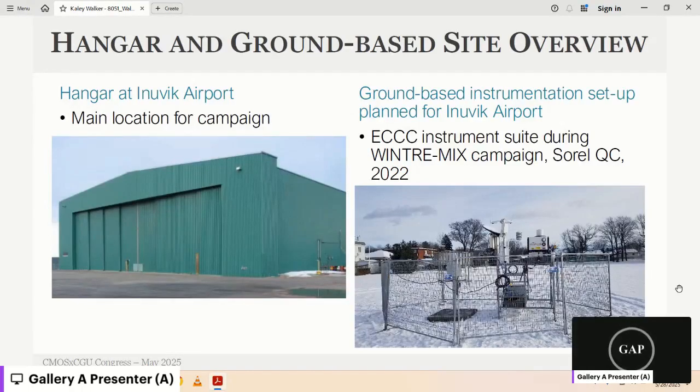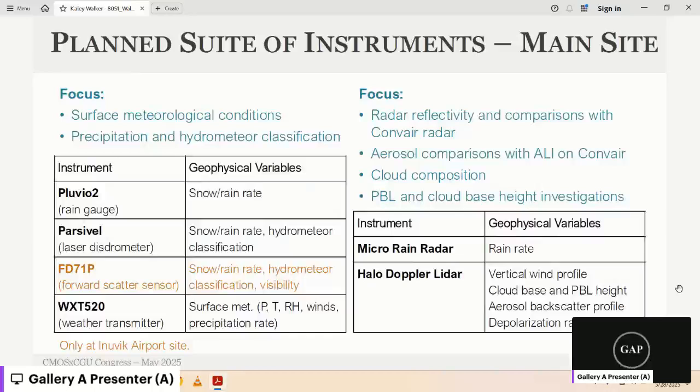Our ground-based instrumentation setup is going to look like this lovely one shown here, which I stole from some slides. I think they're from Zen rather than from Natalia, from Wintermix. So that's the kind of thing we're going to be putting up. To give you a sense of what those things are inside the fence, I'm going to try and do them by theme. On the left-hand side, we have a focus on meteorological surface conditions, precipitation, and classification of hydrometeors. So we have a Pluvio rain gauge, the laser disdrometer, a forward scatter sensor, which is going to give us some rain rates and other things, and then a weather station.